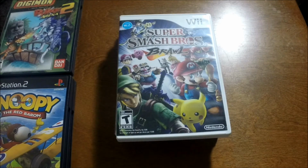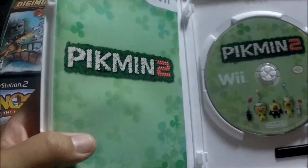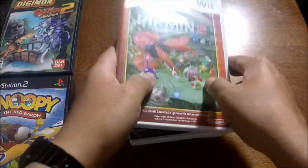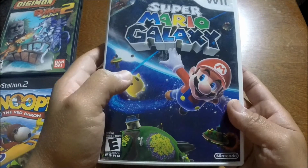The first game is Pikmin 2. I was kind of surprised to see that this game is going for a decent amount. It's going for like 30 plus on eBay. And I was stoked to find it, it's my first Pikmin game actually. I haven't stumbled on any Pikmin games in the wild, so I was pretty excited for that. Up next is Super Mario Galaxy.